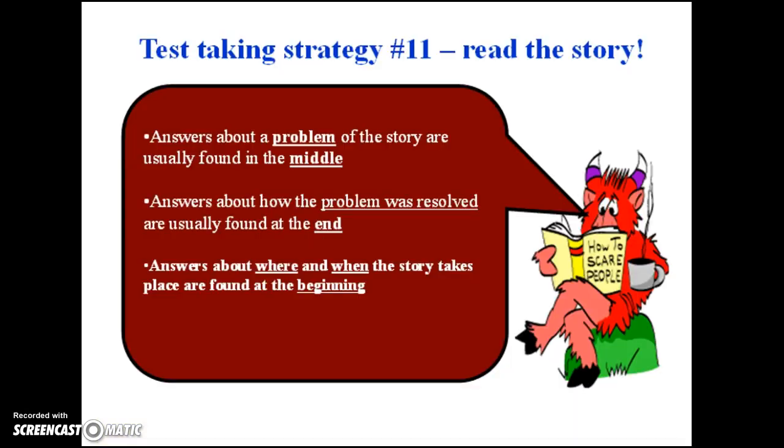Test taking strategy number 11, read the story. This is probably the most obvious, but it's a big one because a lot of students really just zip through the reading and they don't take time to take notes, to highlight, and to really understand what's going on in the story. A lot of students end up missing pieces of the story and not comprehending everything that's going on because they're nervous about the test and they're nervous about the reading and they don't trust their own skills. Slow down, take your time.